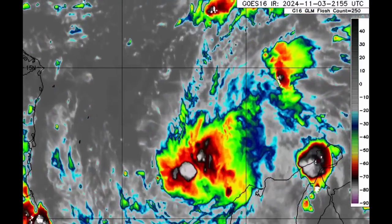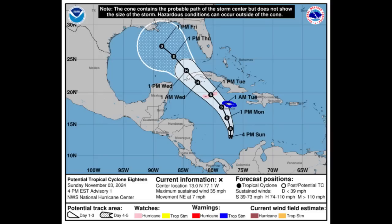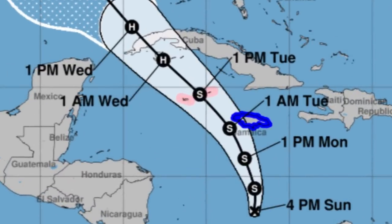So let's go ahead and take a look at the details. This is the current forecast from the National Hurricane Center for the disturbance. Here we can see that blue highlight for Jamaica indicating the tropical storm warning, and the pink shading for a hurricane watch for the Cayman Islands. Now notice that this has shifted a bit further west compared to the model tracks earlier. So there's been a bit of a westward shift.